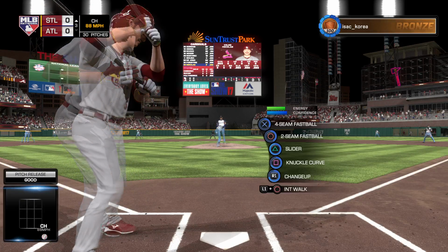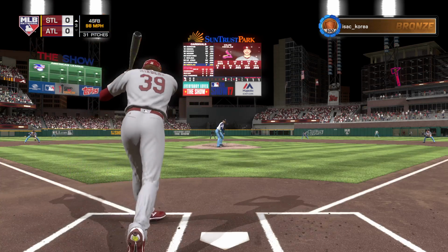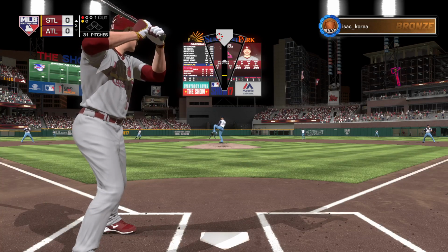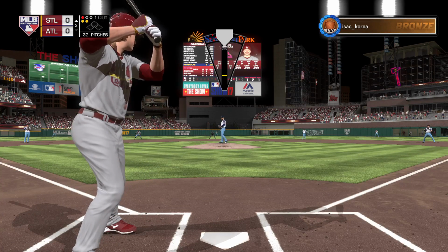Miles Mikolas comes on with one away as he looks at a ball. It's 1-0. Just a tick behind for a strike. I really like that pitch right there. The batter will tell you everything. You get a late swing right there on a fastball low and away. That means that's a great located pitch.